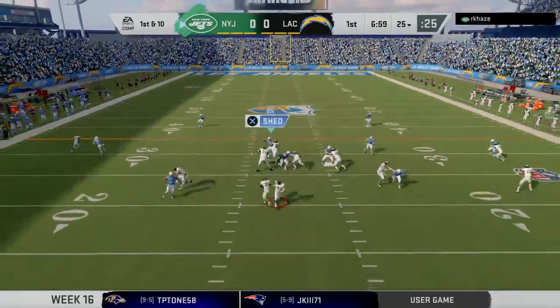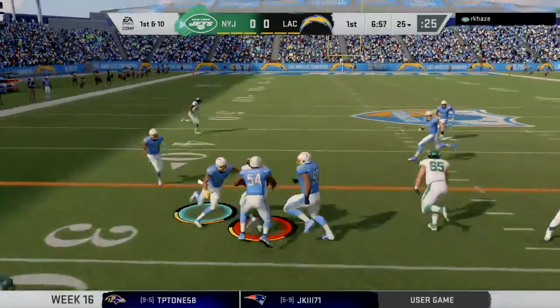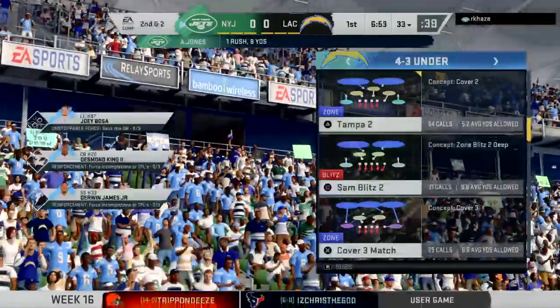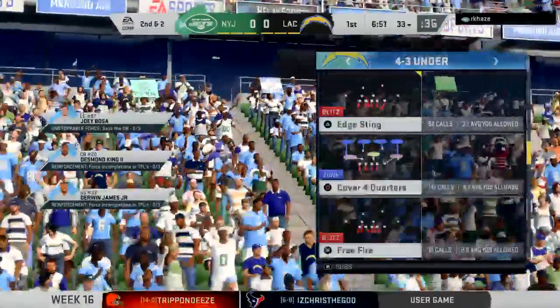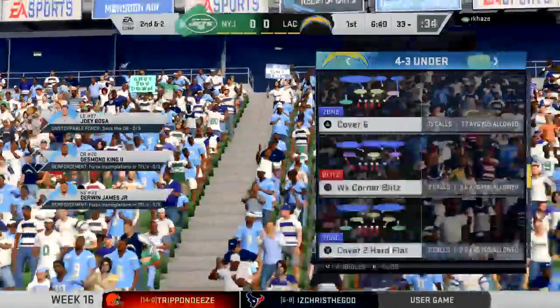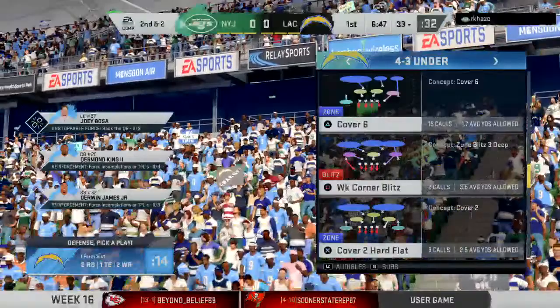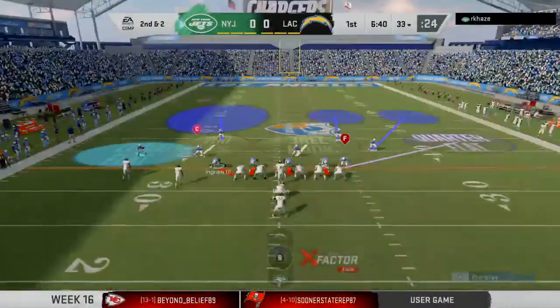Now the man from UTEP, this is Aaron Jones. And he's upended at the 33 following a good pickup of 8. Well, I think that's what they're going to need to do here in the first half. You've got to take some pressure off of this young quarterback, and no better way to do it than to establish the running game early.